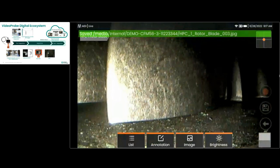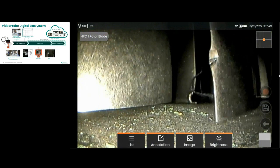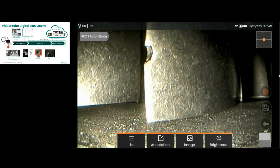So let's go. I have my turning tool. Let's go to the next blade here. We'll do one more image. So looks like we have an issue there. So obviously a nick or missing material there. So we'll go ahead and hit save. I'm going to save that with a flag, of course.